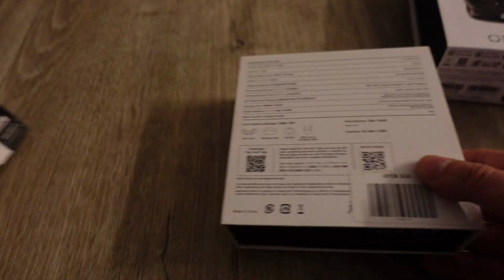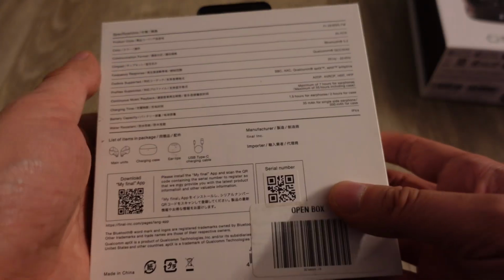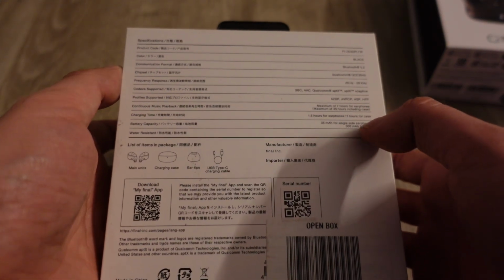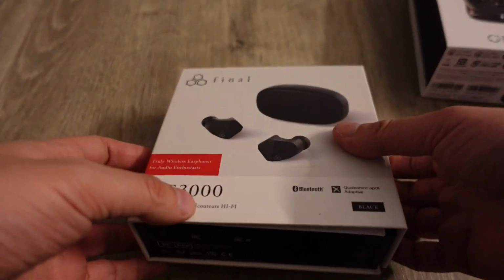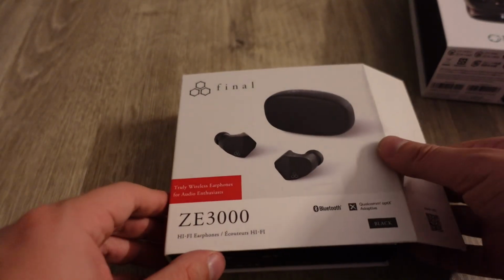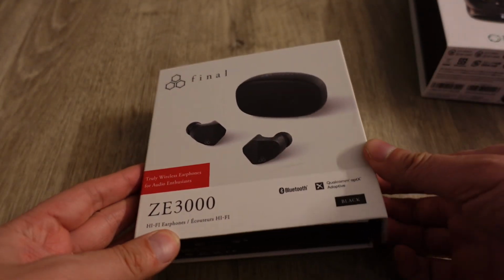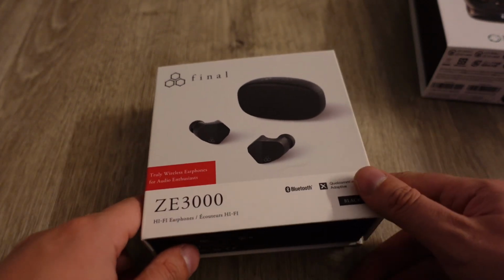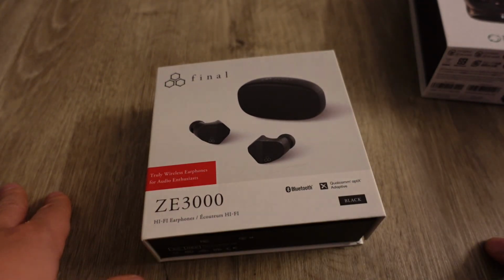IPX4 water resistant. I believe this one is also IPX4 water resistant as well. And yeah, continuous music playback. I never really trust these numbers anyways for battery life or whatever. That's just the manufacturer numbers. The real world use case is often different. So yeah, Final Audio, again, well respected in the IEM industry. Let's see how their earbuds fare, and this is the middle of their lineup. They have a lower end one, the ZE3000, and a higher end one, the ZE8000, I believe.